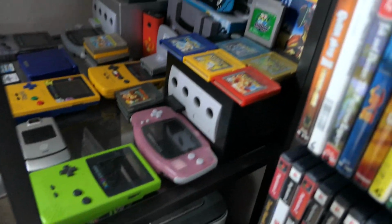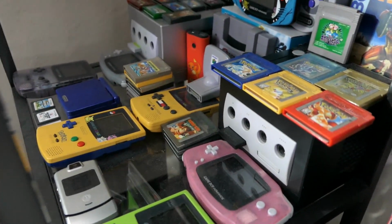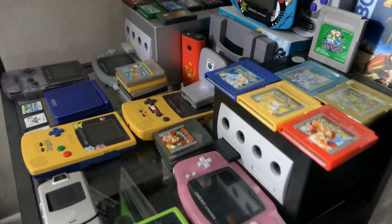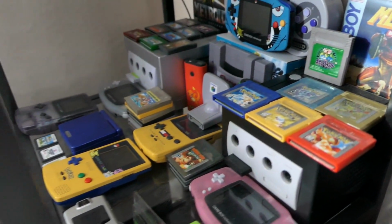And then coming down here, we have my random assortment of DS and GameCube stuff, and Game Boy stuff and Game Boy SP, so you guys can see just games and different handheld systems right there.